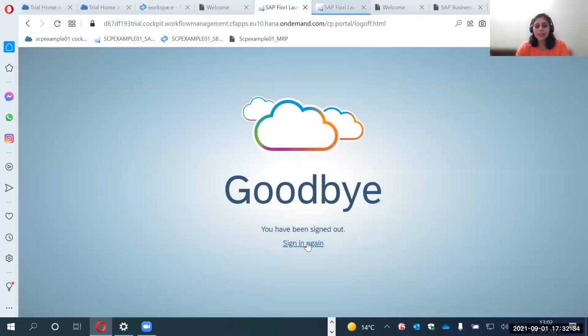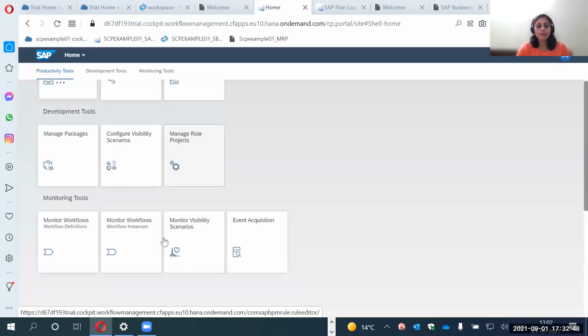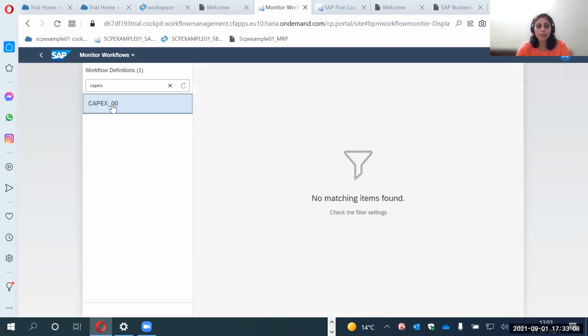So in that case, okay, it's signed out. I'll just try to get in. In that case, we also provide you some monitoring tools on our standard Fiori Launchpad. That will help you to locally test or run your workflow, and you can look at the contextual information. And in case of errors, you can even locally debug your workflow. These are the monitoring tools that you see here on this tile, and you can search your deployed workflow. This is a master pane where all the deployed workflows will be available in your tenant. In this case, our focus is on the CapEx workflow.